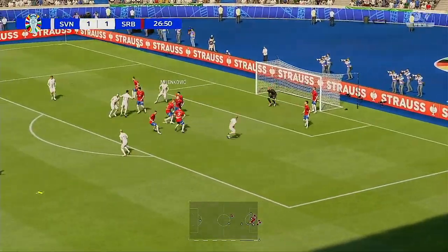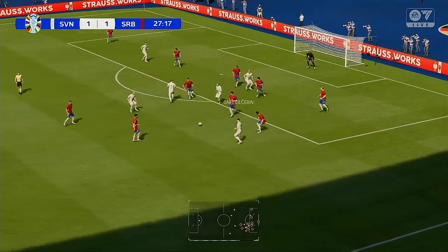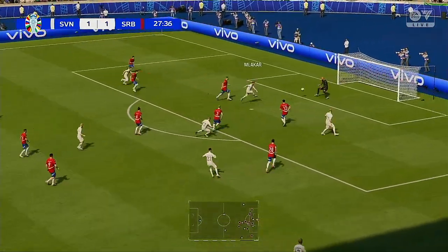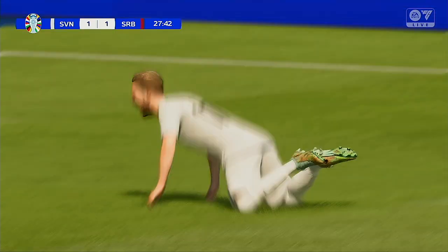Played over, and still dangerous. And possibilities here. Can he put them in front? Yes is the emphatic answer. And you have to say, it was on the cards.